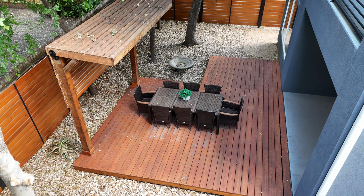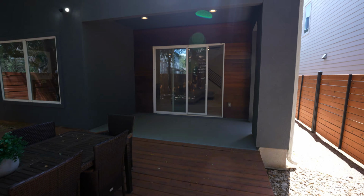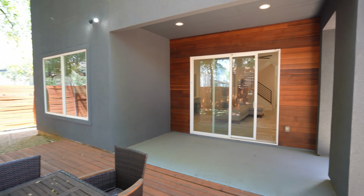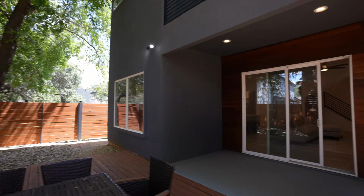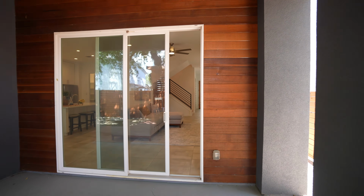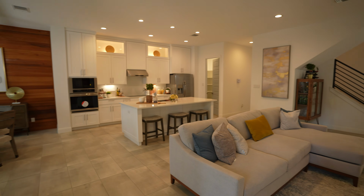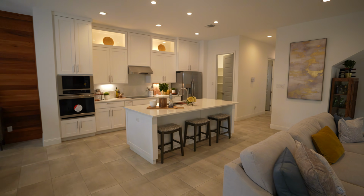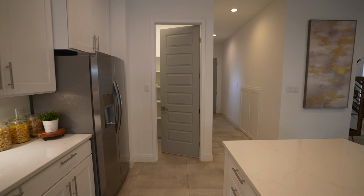On this one, they elected to do this kind of an extension deck from the already great size covered patio. But I do love the trees giving you all this natural shade without having to build an additional pergola if you did not want to. So really good size of a backyard for a townhome. Typically when you're buying a townhome, you don't typically want that huge of a lot anyways. You want that low maintenance, and they definitely did that here in this property.